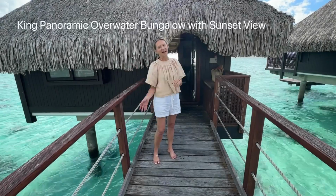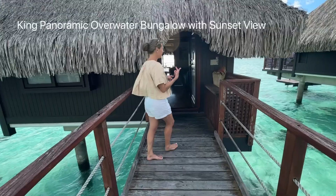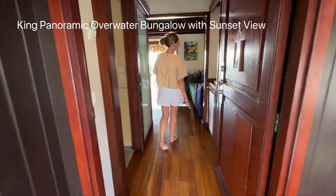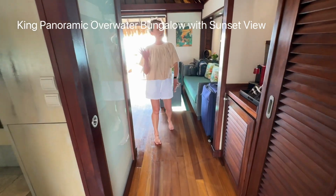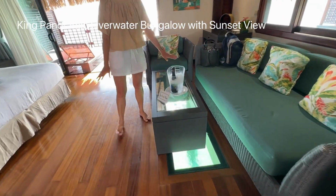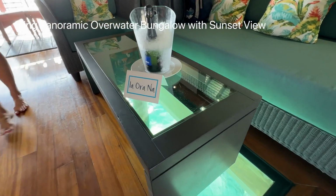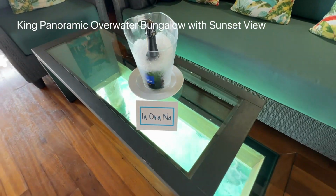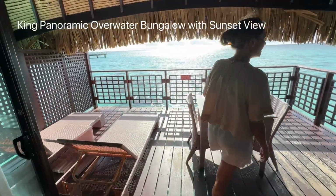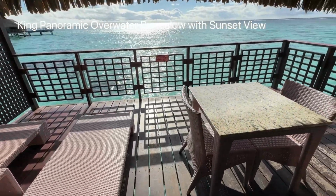Welcome to Hilton Moorea, we are staying in an overwater bungalow. They have a mini bar, which is all included, and we are here on our honeymoon. So the Hilton have very generously left us a nice bottle of champagne in the lounge area, overlooking the clear water on the floor. And this is all about the panoramic view.